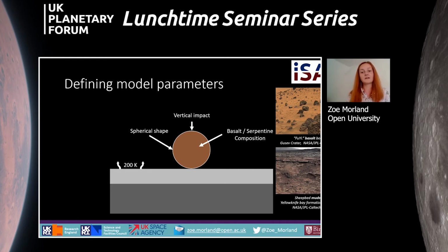And for the Phobos target, it is assumed that the surface temperature is 200 Kelvin, representing the seasonally average equilibrium temperature. And it is composed of a surface regolith layer and a more cohesive interior.